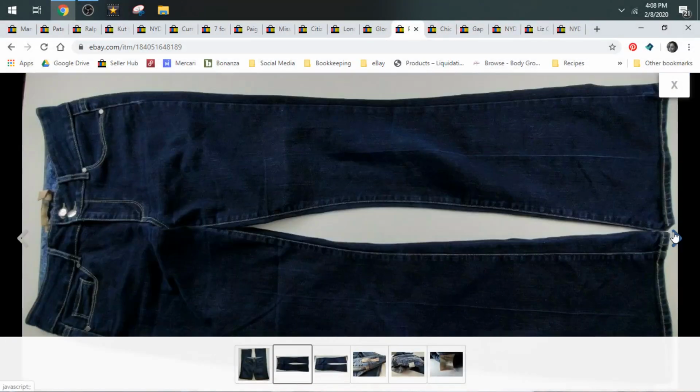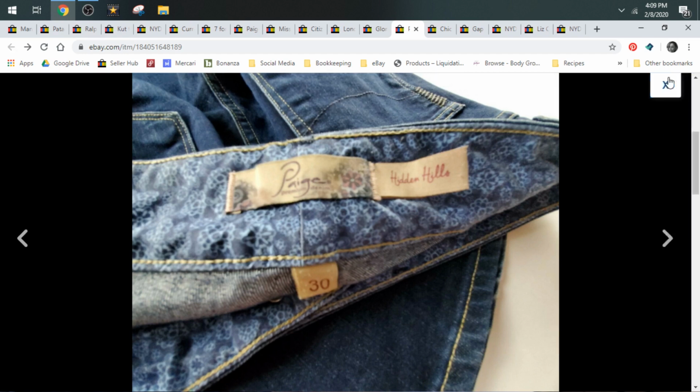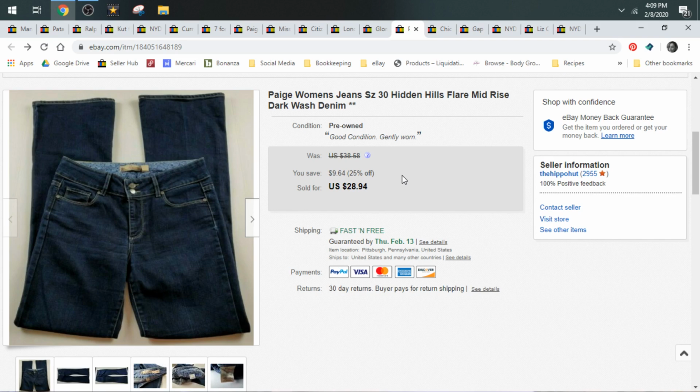Here we have a pair of Paige. This is a good brand, you guys, to pick up if you see it out in the wild. The Paige Hidden Hills is a particular line from Paige that I do really well with. This was a size 30. If you do sell on Poshmark, you are aware that they consider a waist size of 31 and up a plus size. So 30 is an okay size. However, these were only 99 cents, so I did absolutely snatch them up. I accepted a best offer of $22.50 on these, and they shipped in a padded flat.